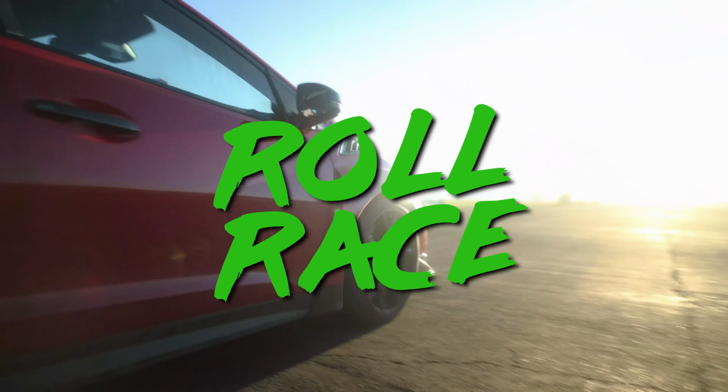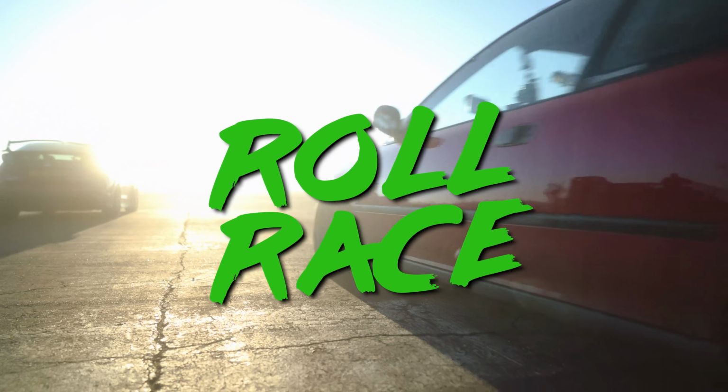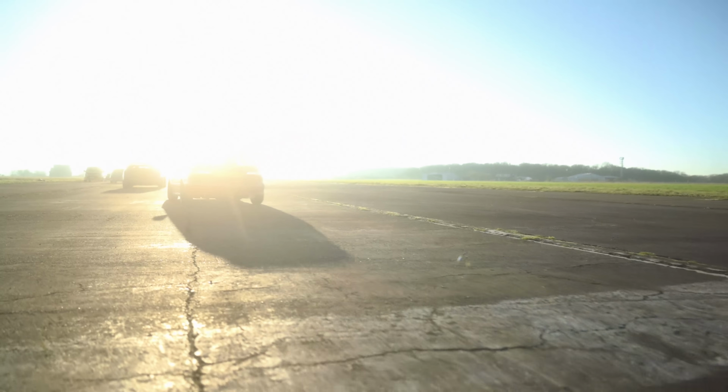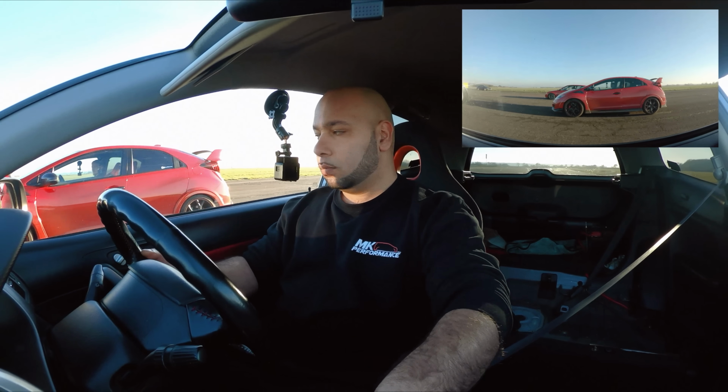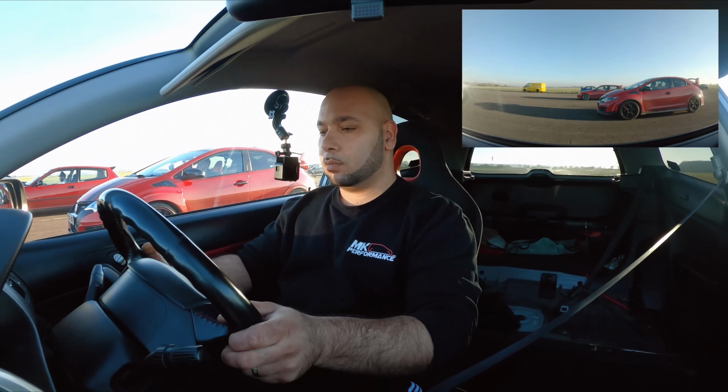Next up, it's the roll races. Let's go. So the aim for this one is to roll together at around 40 miles per hour. The EP3 is the pace car. As soon as they hit the start marker, it's go time. Let's see if anything changes here.